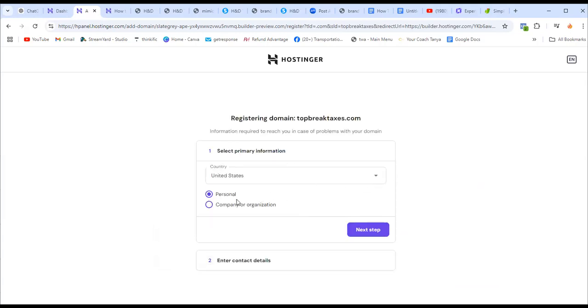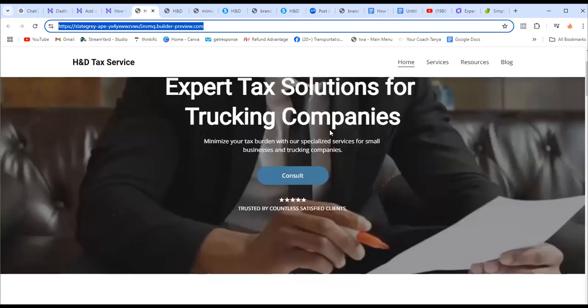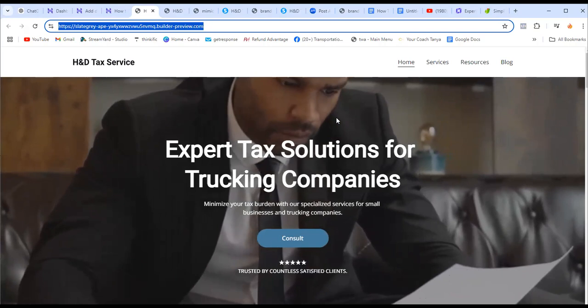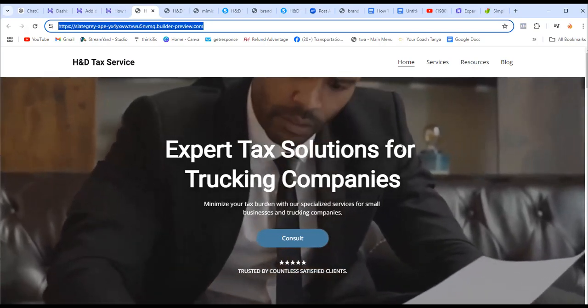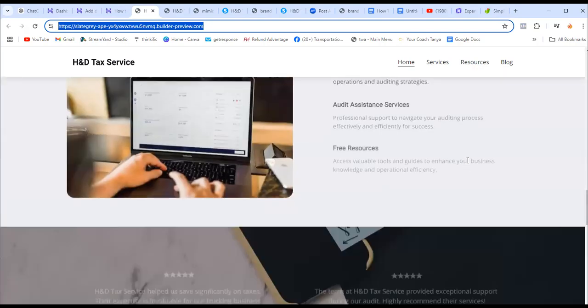Select primary. At this point, all you have to do is put in your information and follow the steps. It's going to connect your domain, and you're going to have it right there. That's how you create your own website in minutes, under 1 hour. You can do this easily. Even though I was teaching you, you see that the main stuff you're doing, you can get done in 1 hour.